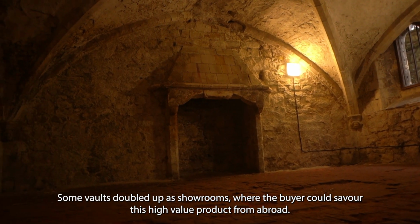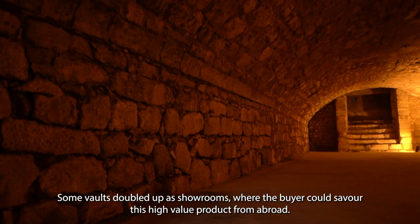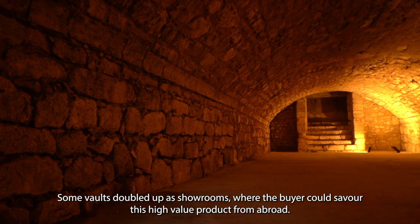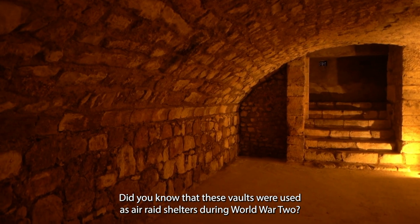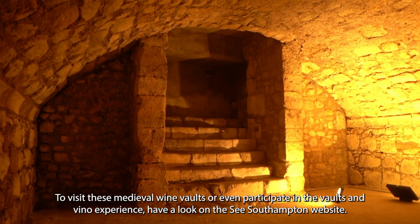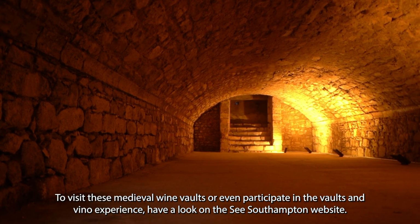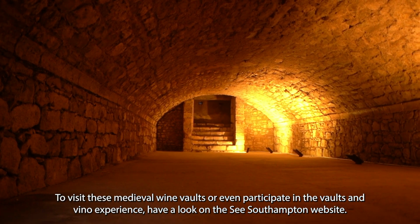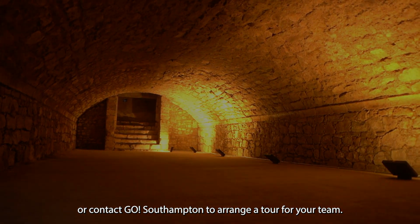Some vaults doubled up as showrooms where the buyer could savour this high-value commodity product from abroad. Did you know that these vaults were used as air raid shelters during World War II? To visit these medieval wine vaults or even participate in the Vaults in Vino experience, have a look on the Sea Southampton website or contact Go Southampton to arrange a tour for your team.